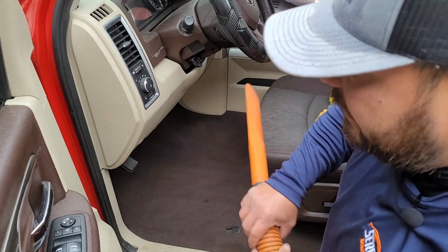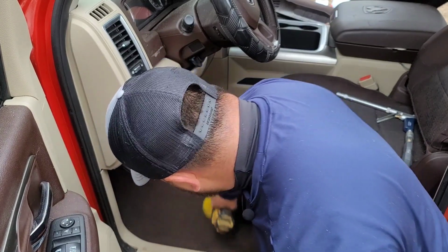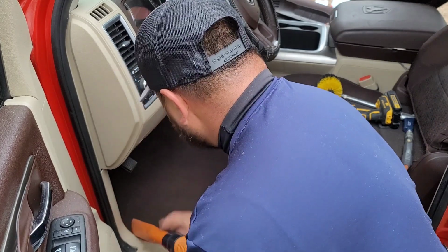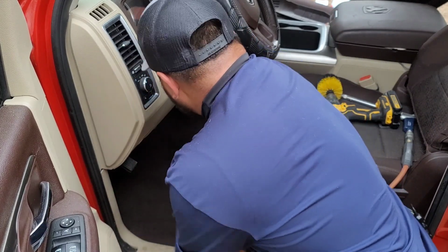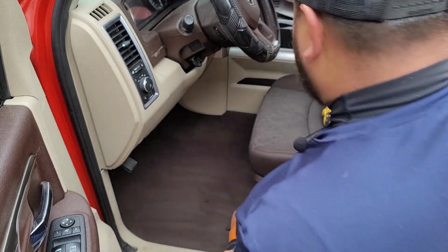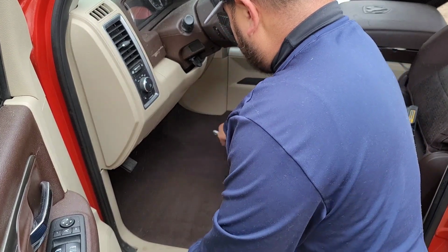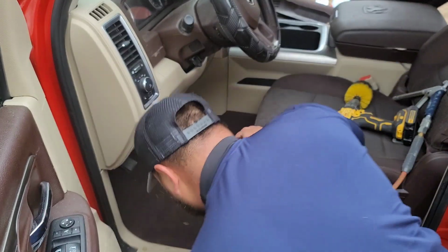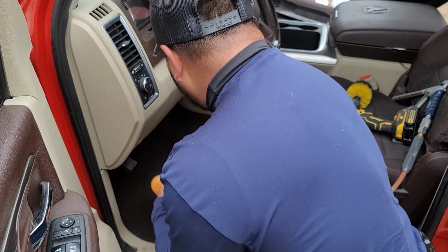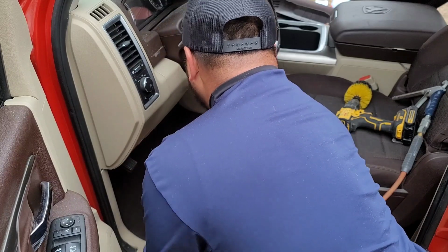So real quick, I don't want to make this one this long, so what I do is I will drill brush, I'll vacuum, and then I'll blow it. And I'll do this a good couple of times. That way when I extract, I get the most out of the carpet, and you don't encounter that problem of any type of mud buildup. So let's keep going.